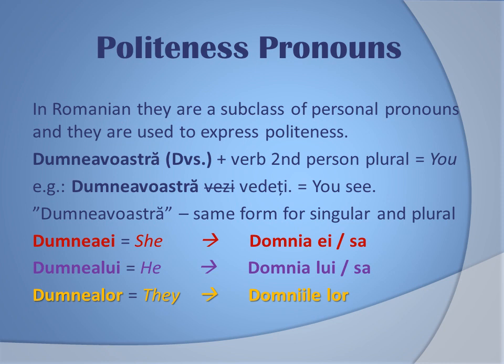So, for instance, you say dumneavoastră vedeți instead of dumneavoastră vezi. This is not correct. Dumneavoastră vedeți, you see. And dumneavoastră has the same form for singular and plural.